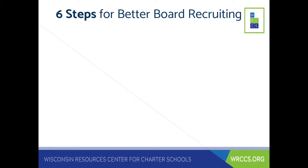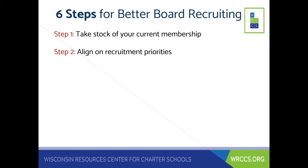I'm just going to give a quick summary of all of these steps, so you have them all on one page. Step 1: take stock of your current membership. Who is it that we've got today? What are their skill sets? What are their backgrounds? How long are they going to be on this board with us? Then we're going to align on those recruitment priorities. Who is it that we need to recruit to complement this board and to meet the needs of our organization as it evolves?